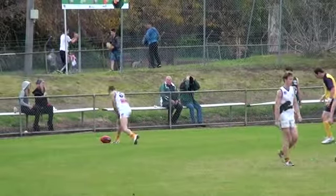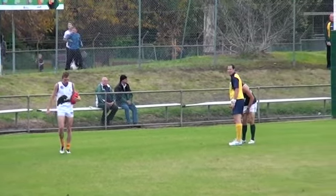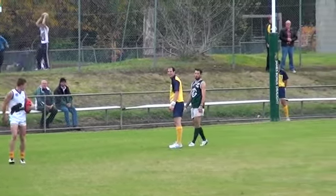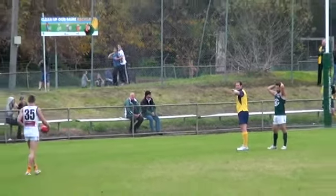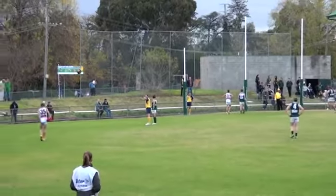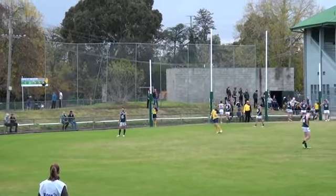Safe hands from Drew Wilson. 3-on-1 in Greensborough's favour. Need to be smarter. That kick almost landed in the arms of Mitch Pappas, but Conlon Gunn was good enough to use his body and push him out of the contest to take the mark. He moves shorter up the field, finds a teammate there in Bryant. Bryant now with the footy at halfback. He's got a short option.